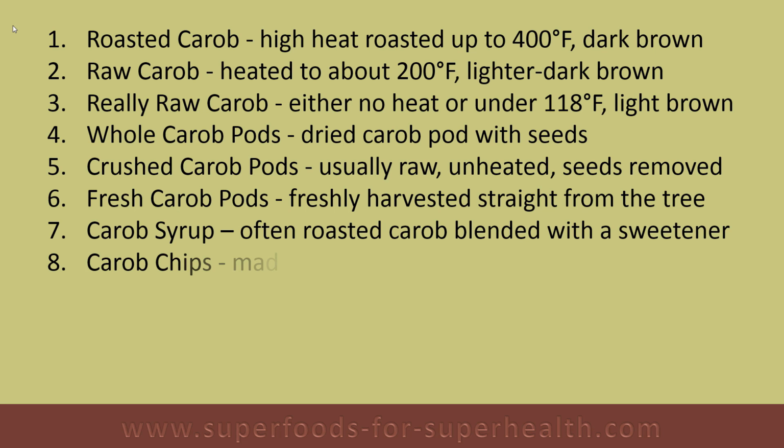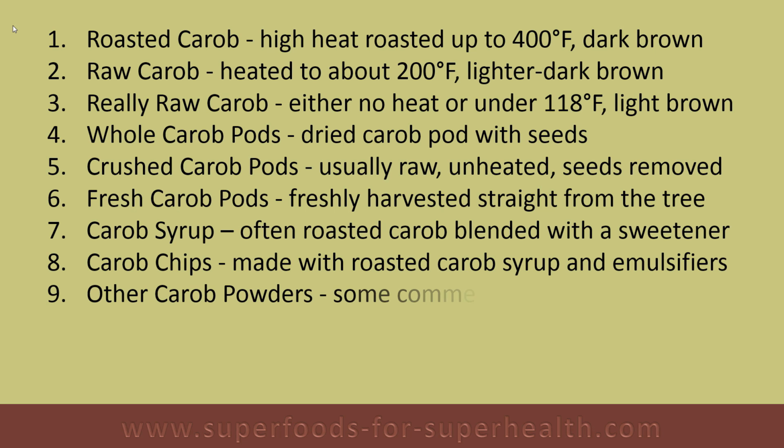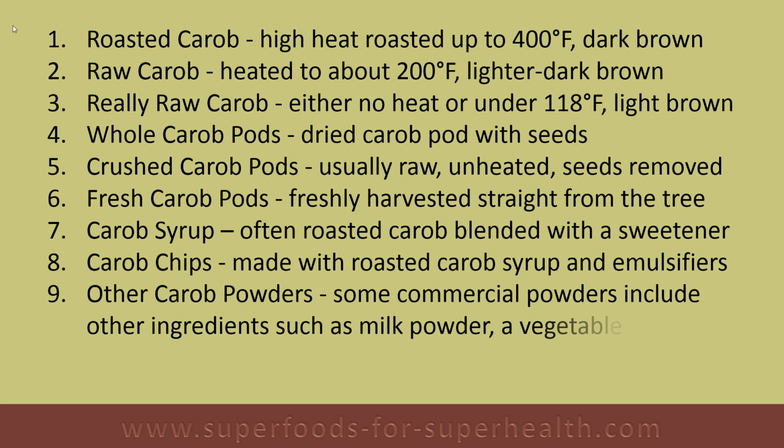6. Fresh carob pods, freshly harvested straight from the tree. 7. Carob syrup, often roasted carob blended with a sweetener. 8. Carob chips, made with roasted carob syrup and emulsifiers. 9. Other carob powders. Some commercial powders include other ingredients such as milk powder, a vegetable oil, and soy lecithin.